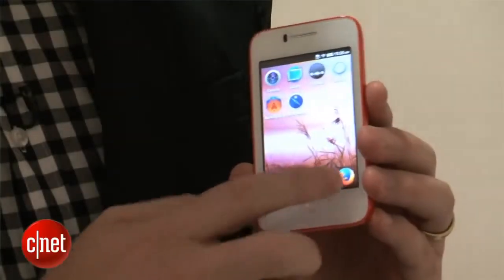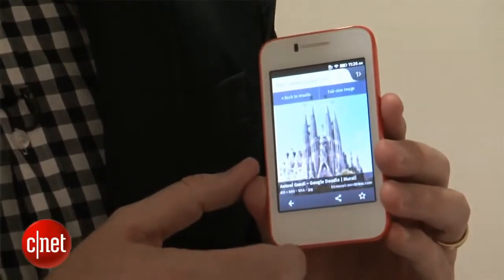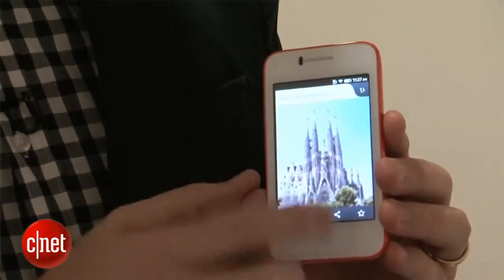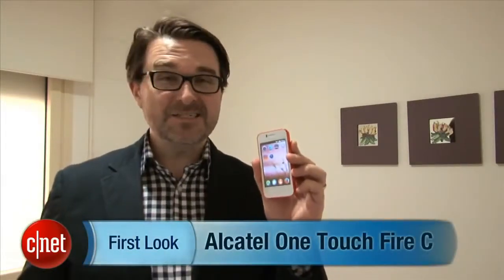We're looking at the Alcatel One Touch Fire range. These are the Firefox operating system phones, and this year Alcatel is stepping up its partnership with Mozilla to try to elevate these phones from being low-end entry-level ideas to something that might start to challenge in the mid-tier of phones. The Fire C is the closest to last year's entry-level Fire device.